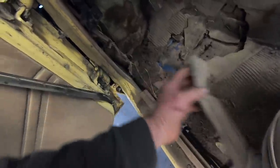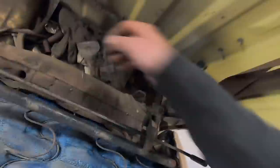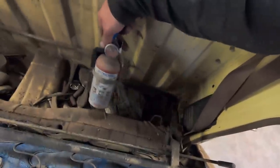Yeah, floors are something. Anything behind the seat? Come on, big money, no whammy. Anything good? Oh, we definitely need these around the, oh, she needs recharging. Dang it.